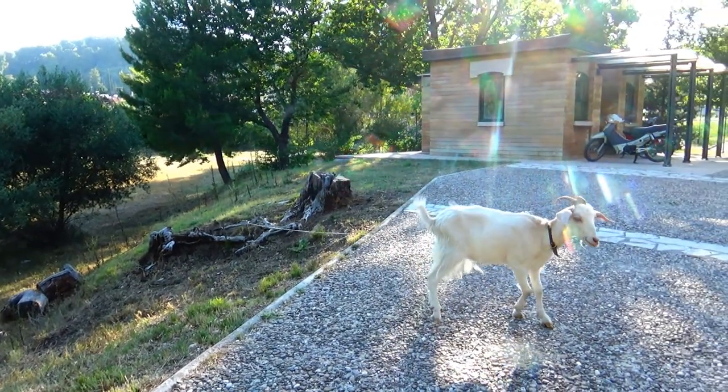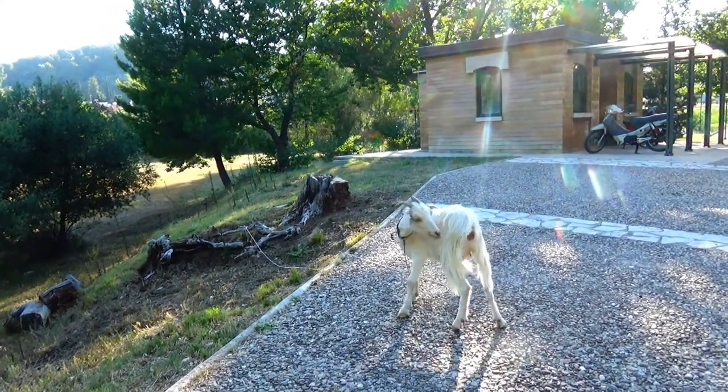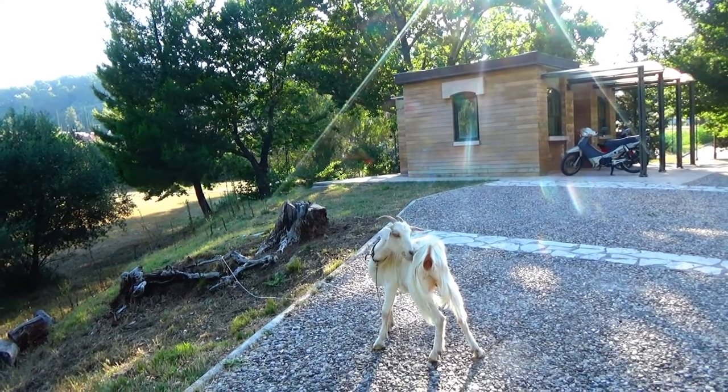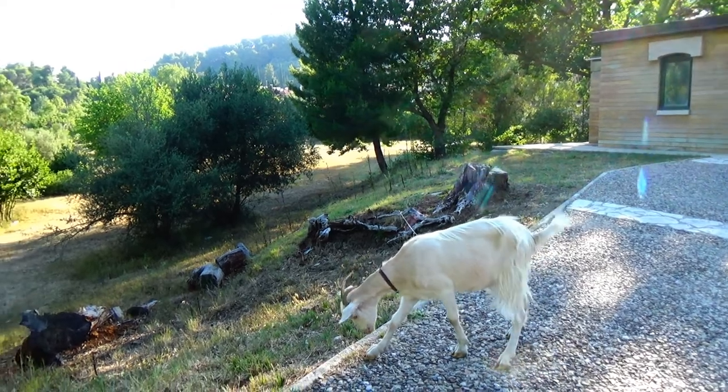Oh my god, why do they have this goat out here? We were leaving the museum and we found this goat tied to a tree trunk. What's he doing here? So sad.